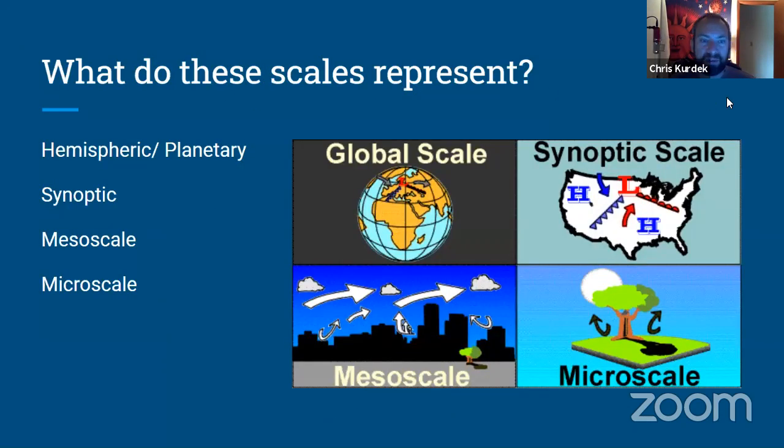And what do these scales represent? So the hemispheric or the planetary scale, I've got a picture here, or the global scale. And then the next one is the synoptic scale, which we talked about. This is the size of maybe a little smaller than a continent, and we have a couple synoptic scale features right here. And then we have the mesoscale, which is smaller features. As you can see, it's maybe the size of a city, or a big suburb or metropolitan area. Usually what we talk about with the mesoscale is thunderstorms or maybe tornadoes, those smaller scales within less than 50 miles or so.